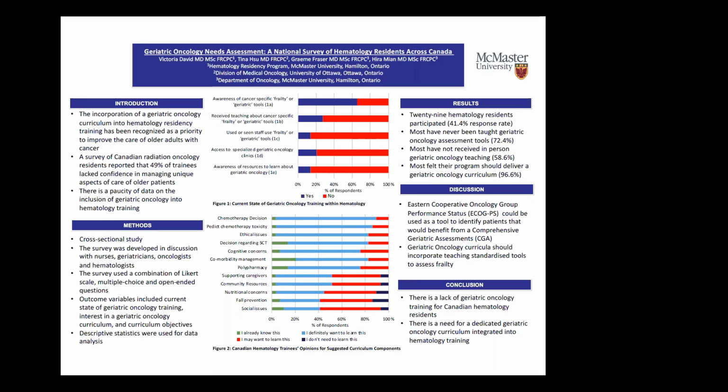Then moving down to the second bar on that first graph. The majority of trainees, what's in red, 72%, have never been taught about frailty or geriatric tools.